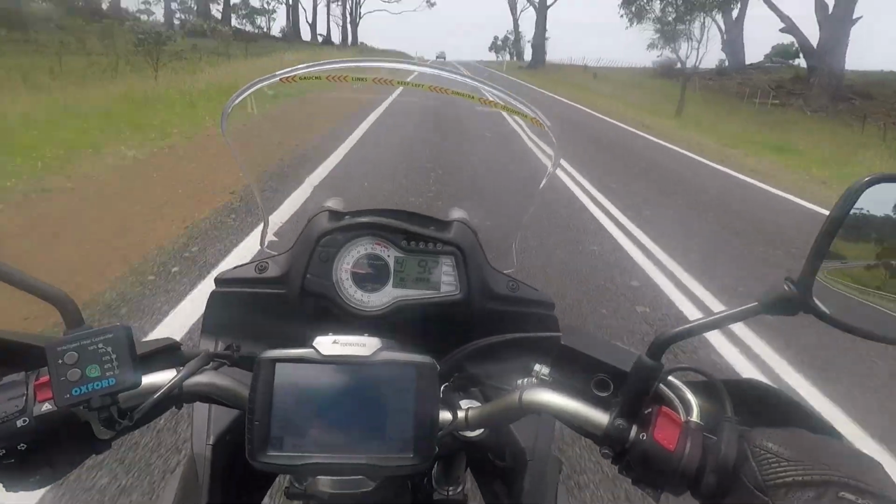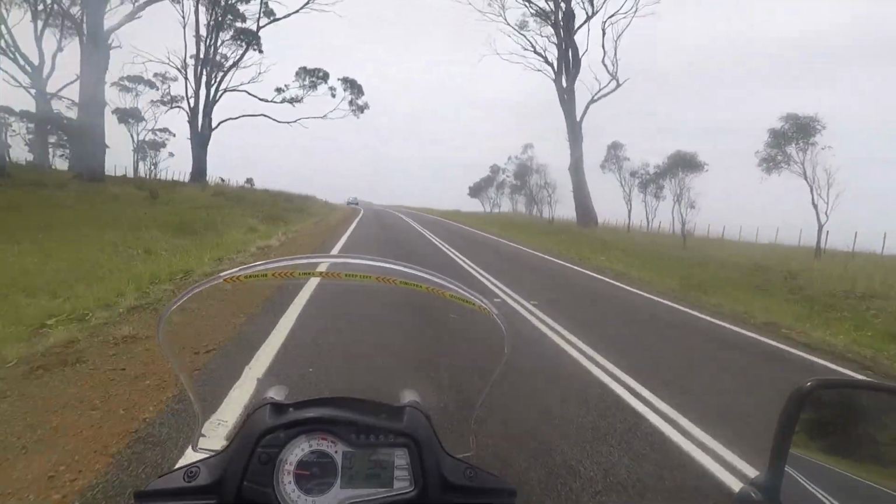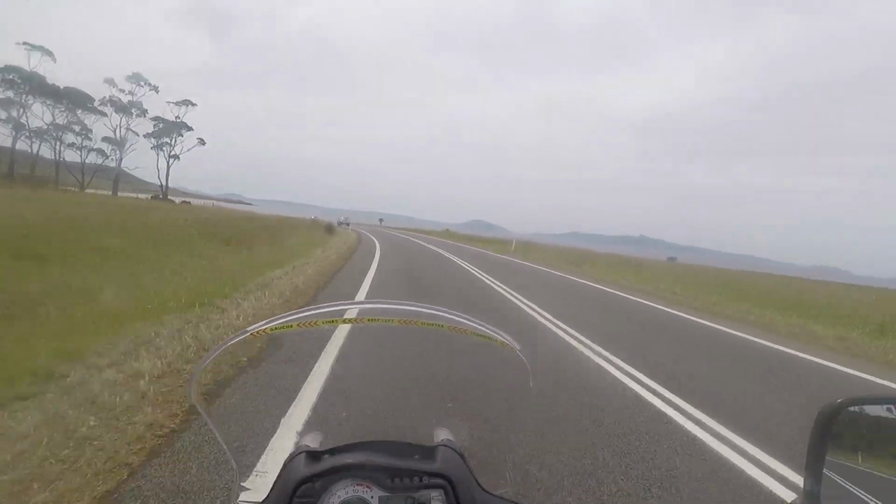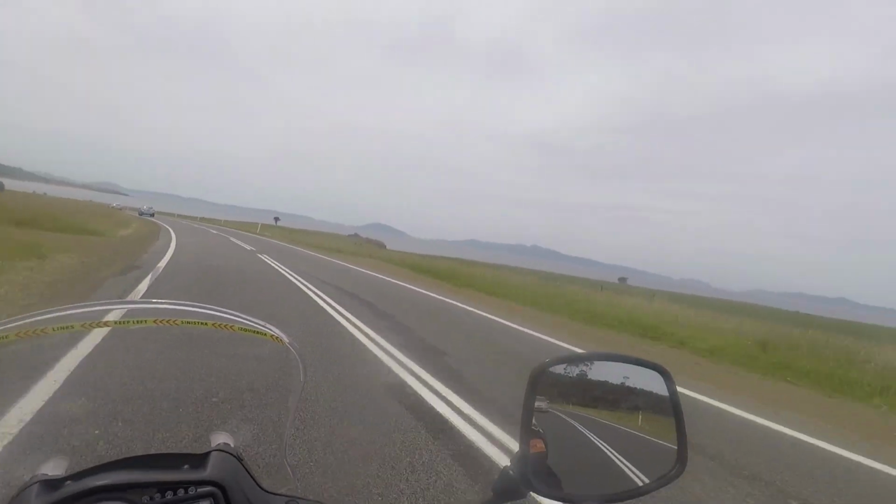I'm still about 120 kilometres away, but I have hit the coastal region on the east coast of Tasmania, and my God, it's beautiful.